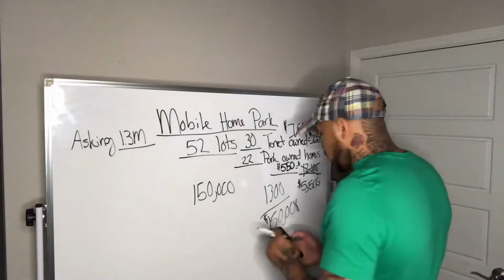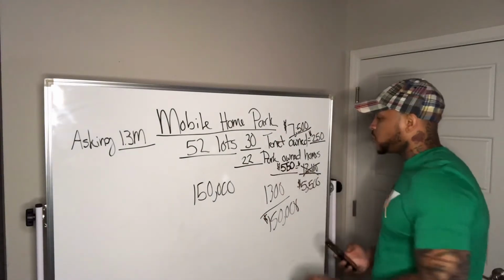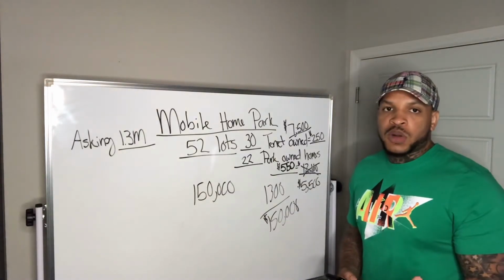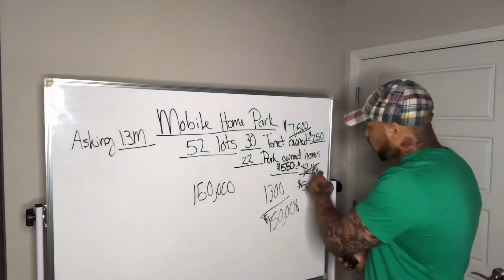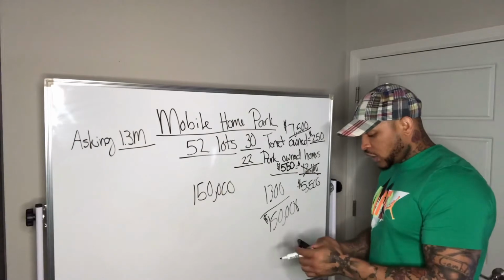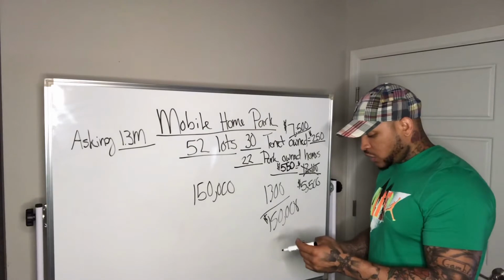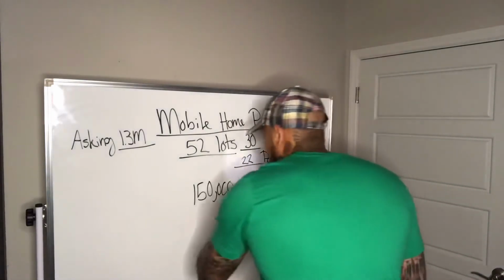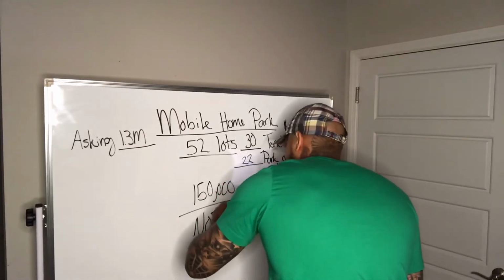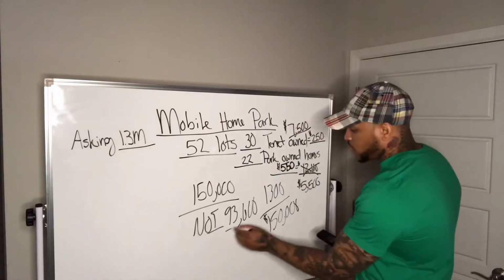So you've got $150,000. And let's say your expenses on this, since he has most of this around, 22 of them are park-owned homes, his expenses will probably be roughly 45 to 50%. But let's just say if you trade those in and you start to do 250 on tenant-owned homes, the calculation can roughly be about 40% of the expenses. So you do 40%, and that'll put you at an NOI, meaning your net operating income, of $93,600. That's what that number will put you at, right?